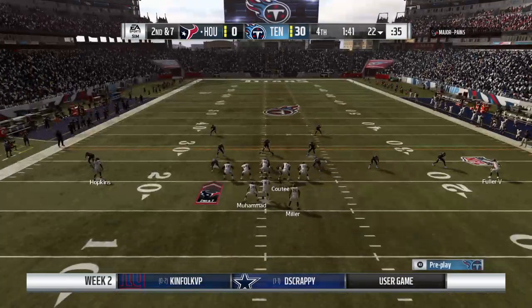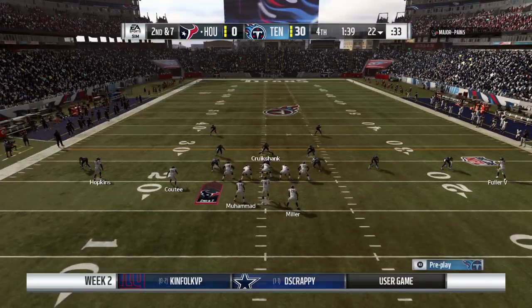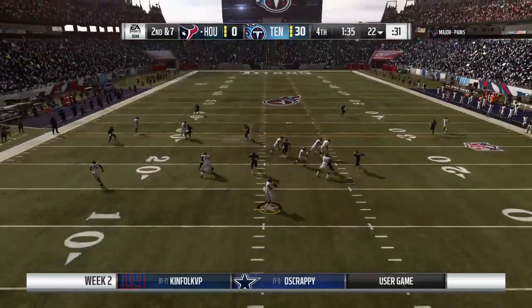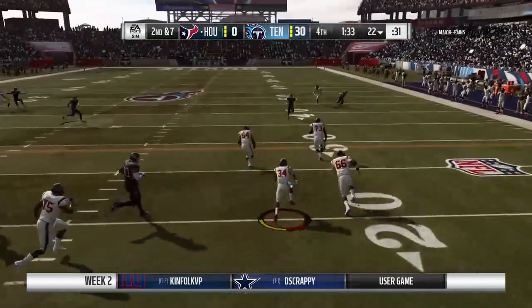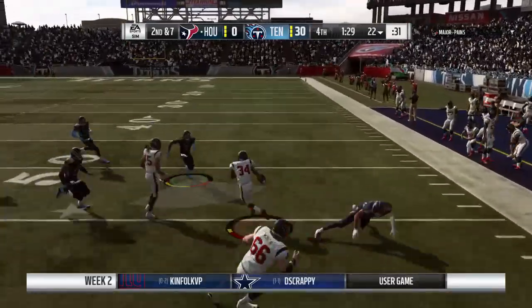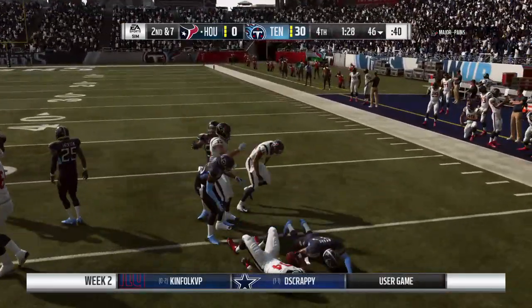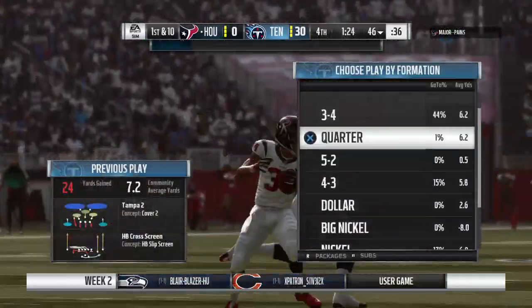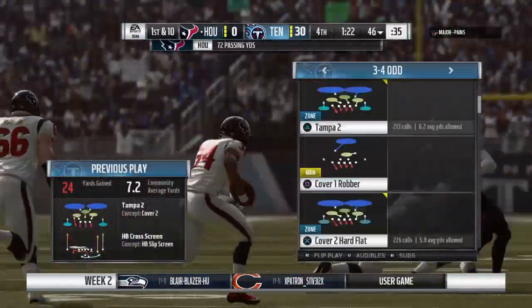A gain of 3, 2nd down. Now they got to get to the line quickly. To throw on 2nd down. Watson. They'll try and set up the screen. It's complete. And now past another. And they work this well upfield across the 45. That one goes for 24 yards.